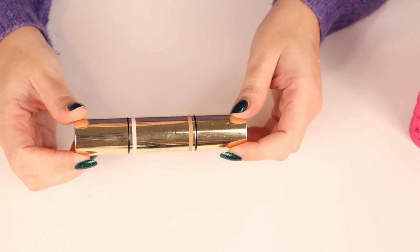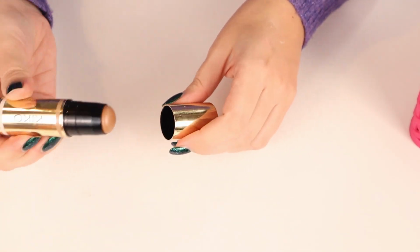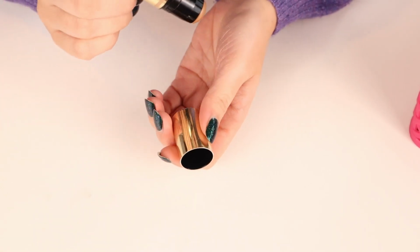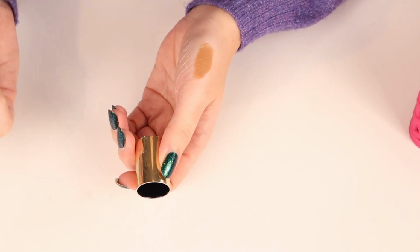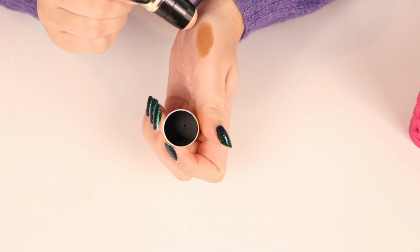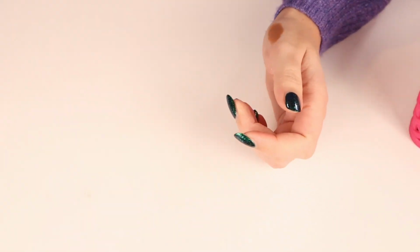Then we have the Kiko Milano Little Mermaid Duo Stick Bronzer and Highlighter. Do I feel like I still need this in my life? This stick bronzer is a little bit more tuggy in a way than the one from their regular line. But I like it. It's working for me. I'm gonna put this in a maybe pile. I'm gonna think about it because it's not a bad product.